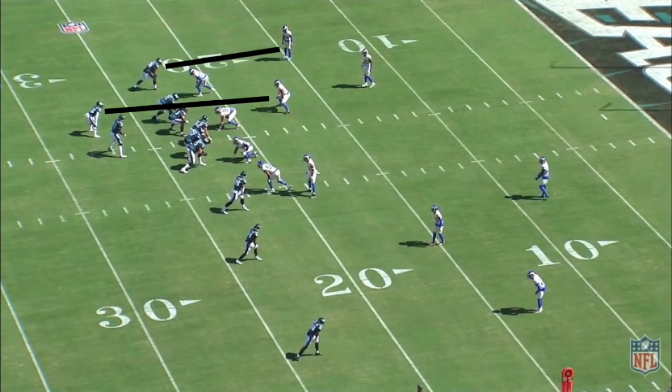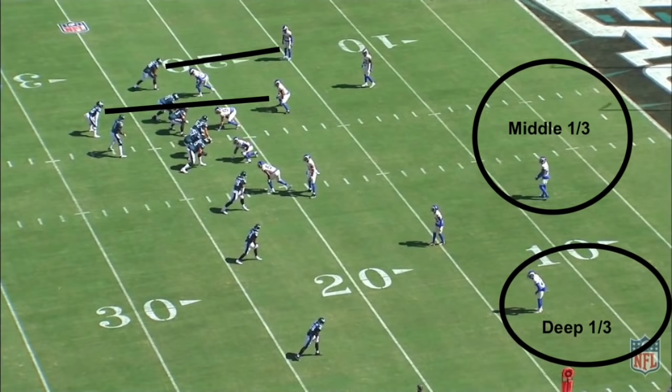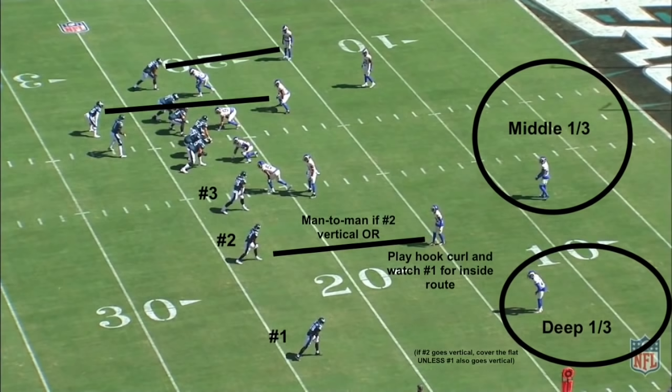And what match principles are is it's a little complicated. So the near side corner on your screen is going to drop into a deep third, and the safety, John Johnson, is going to cover the middle third. That's going to be the guys that it looks like a standard cover 3, right? Then the corner, Troy Hill, who's in the slot, the nickel corner, is going to carry the number 2 receiver on the trips formation vertical if he goes vertical, and if that receiver breaks inside, he is going to cover that hook curl and look for the number 1 receiver if he breaks inside. Then the linebacker lined up on the number 3 receiver is going to push to the number 2 receiver and float in that hook curl.